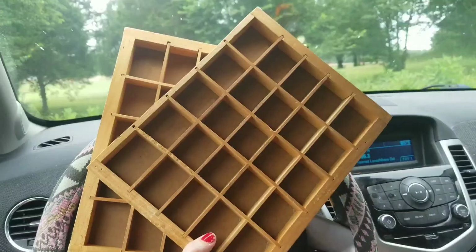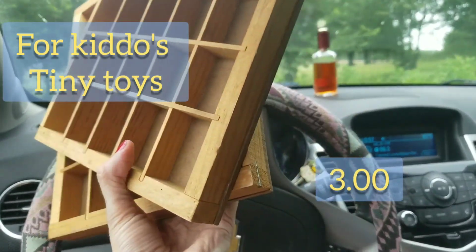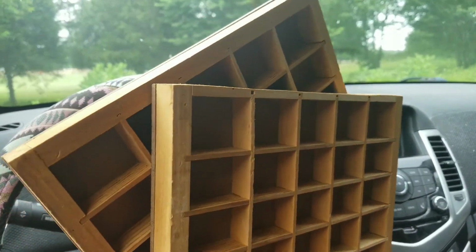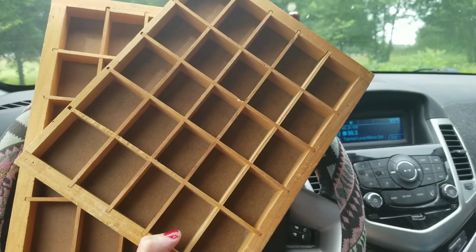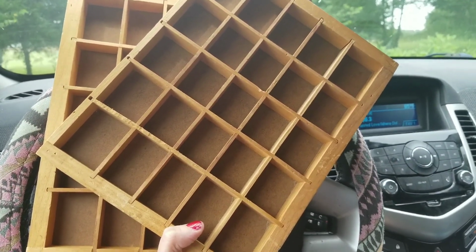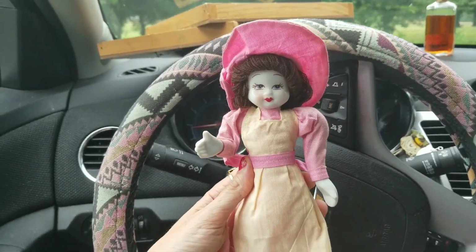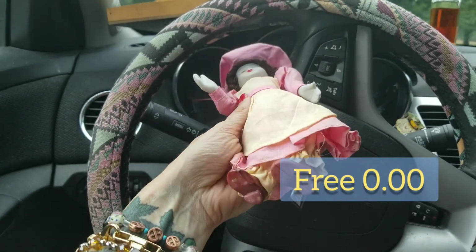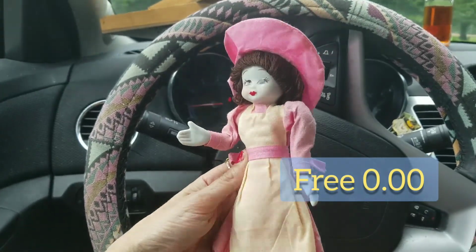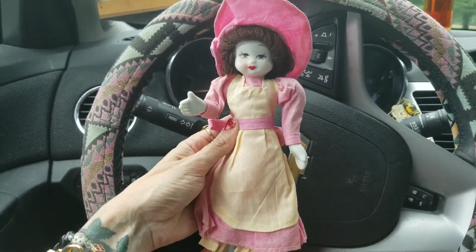It's perfect. Got two of these for my kiddo to put little bitty knickknacks in. Lots of teeny knickknack toys on the floor in that room, so this is going to organize that. I think we paid $3 for both of them. Free! And the kid has an extensive old doll collection. It's hard to buy for her because she's picky, but she liked this one and it was free.